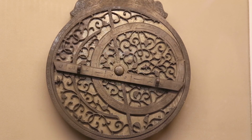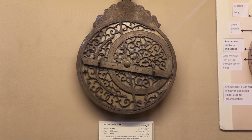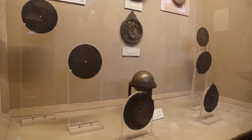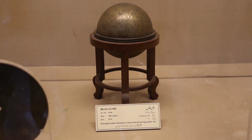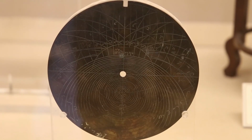Yes. This is an astrolabe, and it was like an inclinometer, used to measure the position of stars. Al-Biruni came in with Mahmud Ghaznavi during the 11th century, and he wrote a book of comparative religion at that time. He's the person credited with discovering specific gravity, and he also went to a place called Nandana, which is close to Islamabad, where he measured the circumference of the earth, which deviates only by 10.44 miles from the modern measurements.